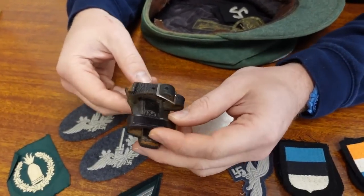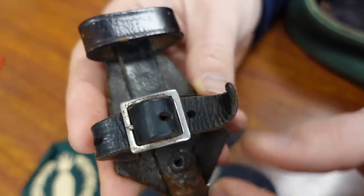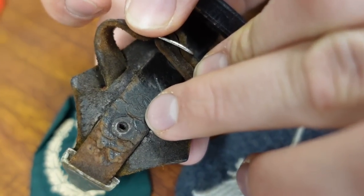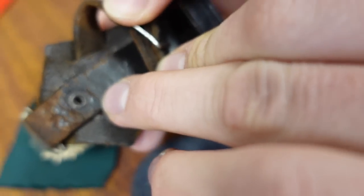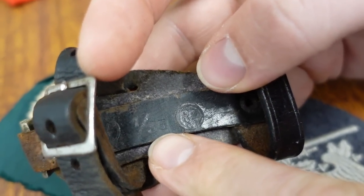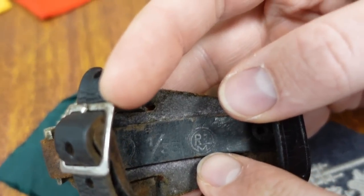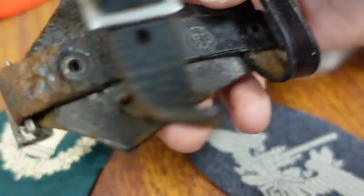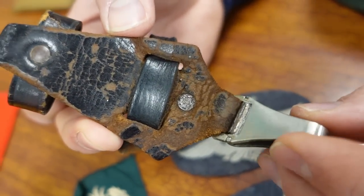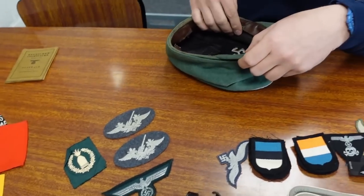Here we have a nice frog for an SS dagger, a vertical hanger actually, and we can still see it's marked here SS with the RZM code, and then here 135, which means I believe 1935, or is it the maker? I still have to search it, and then RZM next to it. It's an original example, worn condition, but no leather pieces broken and still fully intact. So, nice hanger.